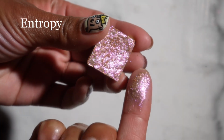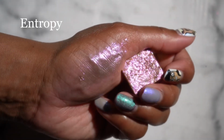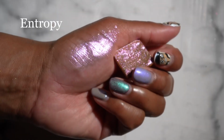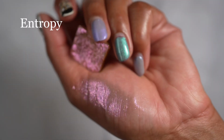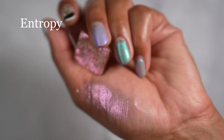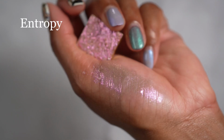This is a dimensional light shadow, and it's got a pale gray base, medium to larger particle size, and it shifts cool pink, peach, yellow, and it's got hints of green and silver. This is definitely one of the lighter and more ethereal shades in the dimensional and dimensional light category. So if you like the look of the dimensional shadows, but you prefer kind of a lighter, more ethereal vibe, then I think you might like this shade.